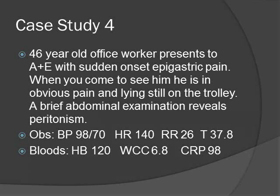Any investigations you'd want in terms of imaging? Chest film. Would it be erect or lying down? Yeah, brilliant. Erect chest x-ray and abdominal x-ray. Most surgical patients, you'll get an abdominal x-ray anyway, but you're unlikely to see anything. What are we looking for?